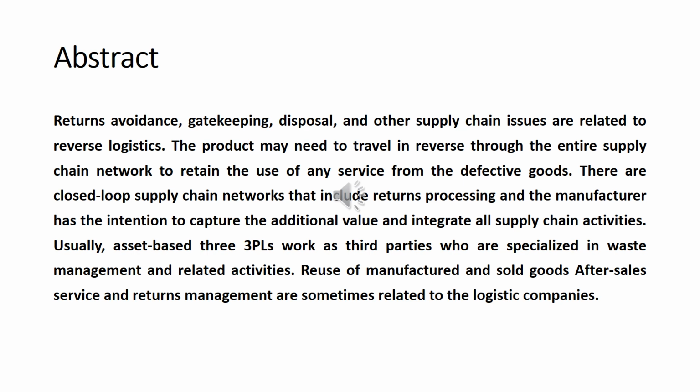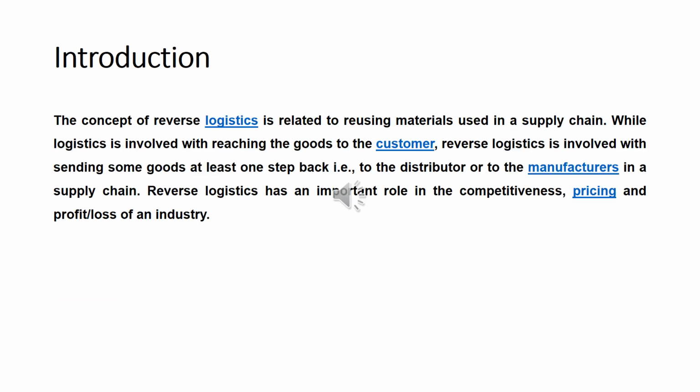Usually, asset-based 3PLs work as third parties who are specialized in waste management and related activities. Reuse of manufactured and sold goods after sales service and returns management are sometimes related to the logistic companies. The concept of reverse logistics is related to reusing materials used in a supply chain. While logistics is involved with reaching the goods to the customer, reverse logistics is involved with sending some goods at least one step back, i.e., to the distributor or to the manufacturers in a supply chain.